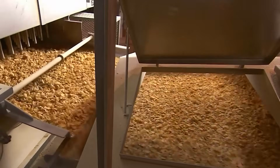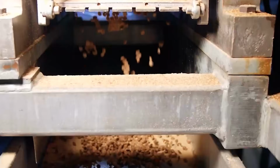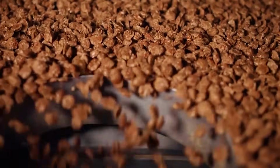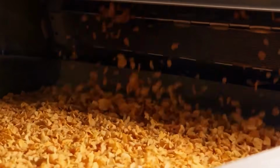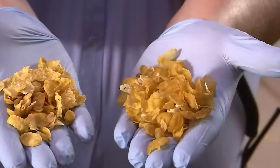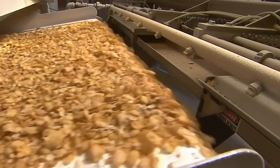In some varieties, a light coating of sugar syrup or flavoring may be applied at this stage using a rotating drum or tumbler. But for classic plain Cheerios, no additional coating is added after toasting. Next, the cooled cereal is sifted to remove small fragments or broken rings, which are collected for use in other applications or for animal feed.